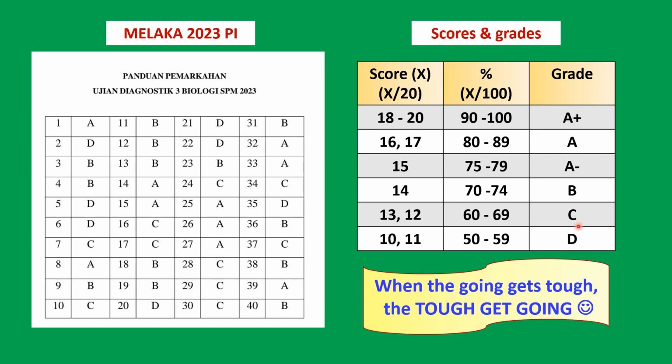If you haven't fared well, this is a tough test because there are quite a number of HOTS questions. So don't be discouraged if you haven't done well based on your expectations. Just continue to work hard and try more trial paper questions and you will improve, right? Apart from that, do read through the notes and memorize the main points.